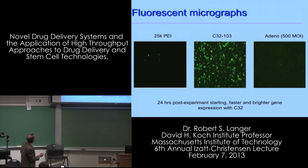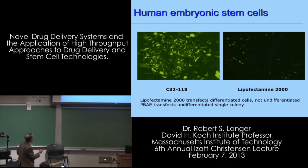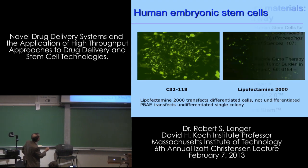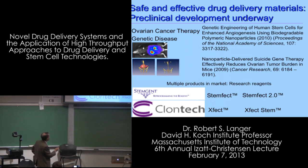And some of them worked really well. This is an example of trying to use their vectors to transfect cells. You can see they actually were able to get much higher expression than with a conventional synthetic material, and even better than adenovirus. They also did this with stem cells, with Rudy Jaenisch, one of our collaborators. They were able to transfect human embryonic stem cells very effectively. And today, this has already led to a number of reagents and various other examples of using these in various trials.